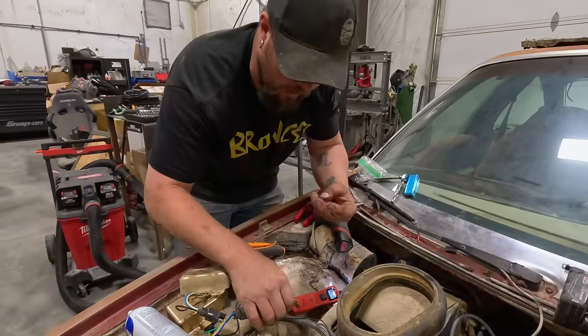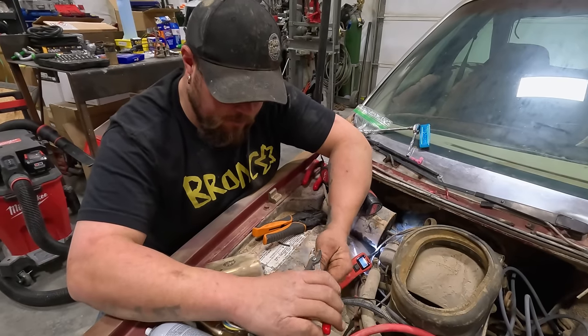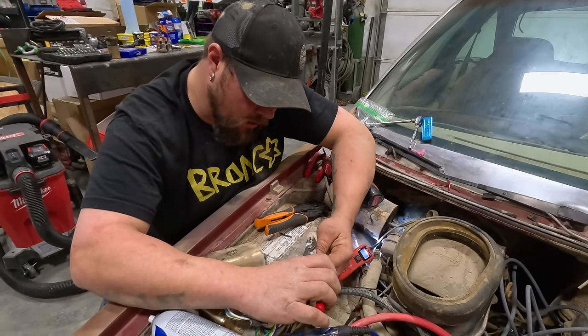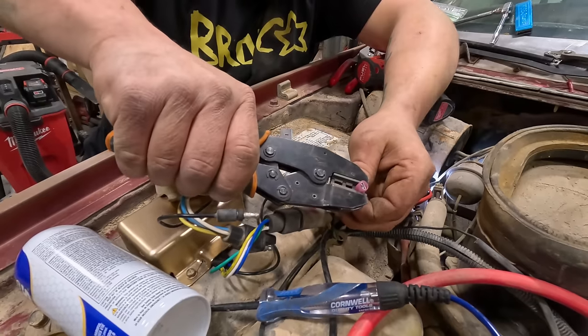I don't know. Can't remember if both these wires were cut or just one of them. So to make life easy, I'm just putting spade connectors on it. So if one way don't work, we can unplug it. Plug it back any other way.